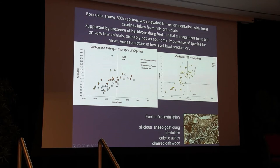Interestingly, about 50% of the sample analysed at Boncuklu, of the very small number of caprines at the site, do show elevated nitrogen, like slightly later Canhasan 3 as well. And we now have recent ancient DNA evidence that suggests these caprines at Canhasan 3 are indeed domestic animals as well. So it seems quite likely that this impact on caprine diets that we see so notably at Canhasan 3 is starting in a small way at Boncuklu, and there may be, just like they're engaging in low-level food production with crops, they're doing the same with animal manipulation.